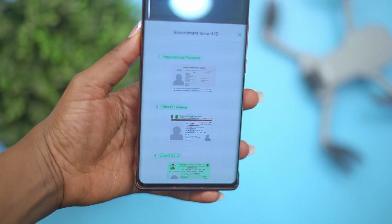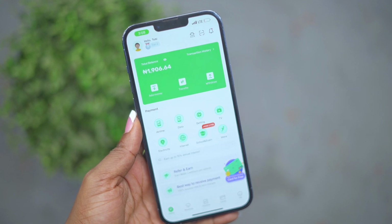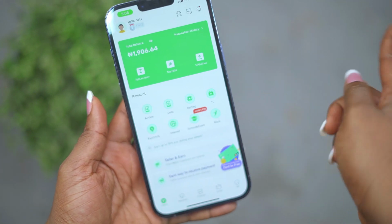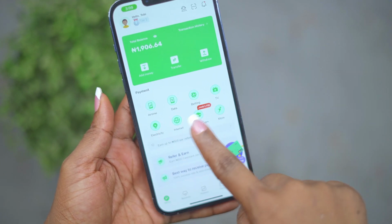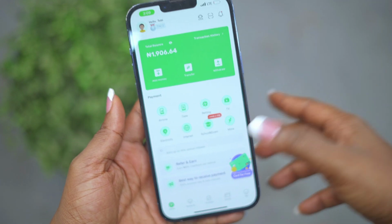But once you are inside the app, you will notice that everything is easily accessible right from the home page. And I think that is one cool thing about the app that I like. I like the fact that there's no unnecessary drama going on. So on the home page, you can easily make transfers, buy data, pay for bills, and so much more.